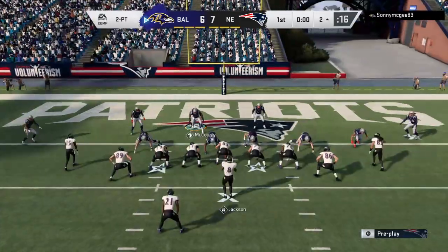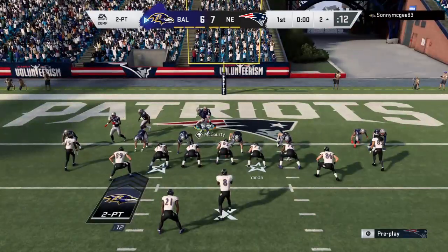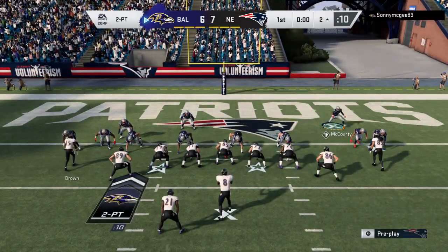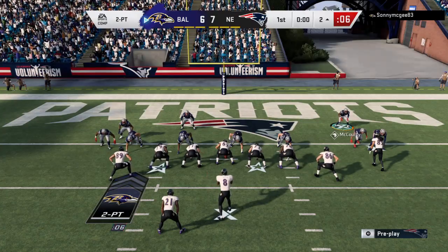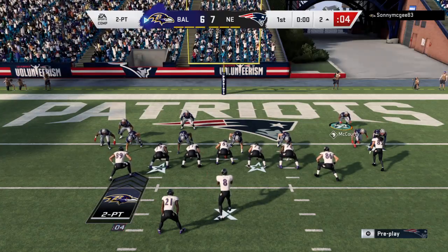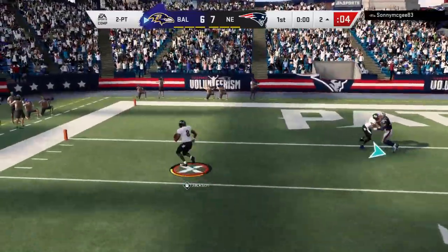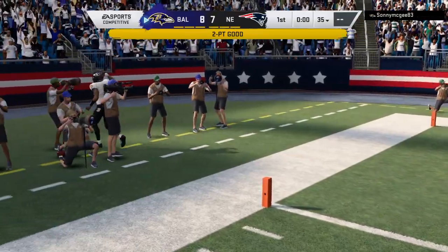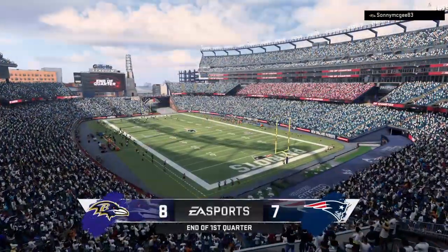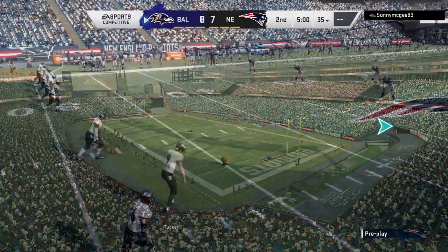John Harbaugh thought about it, and now his guys are going to go for the 2-point conversion. And he'll get in, and they take an 8-7 lead. A tight one, 8-7 our score after 1 on EA Sports.